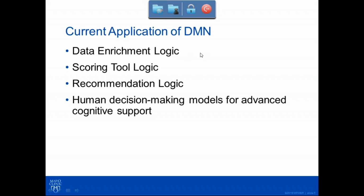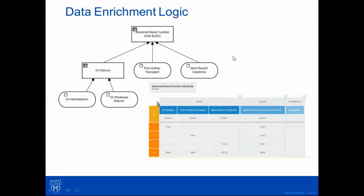And so while we use the family of BPM Plus, our work has focused in large part on the use of decision model and notation. And we use it to define data enrichment logic, to define scoring tool logic, to define the logic for making recommendations for clinical decision support, and finally to support human decision-making models for advanced cognitive support. So I'll go through each of these use cases in a little bit more detail.